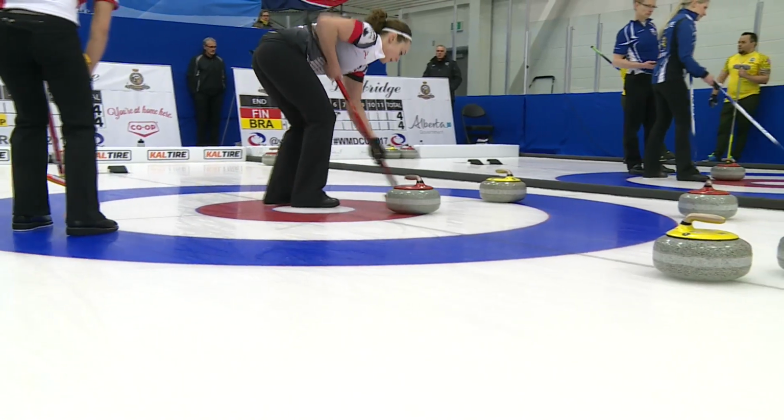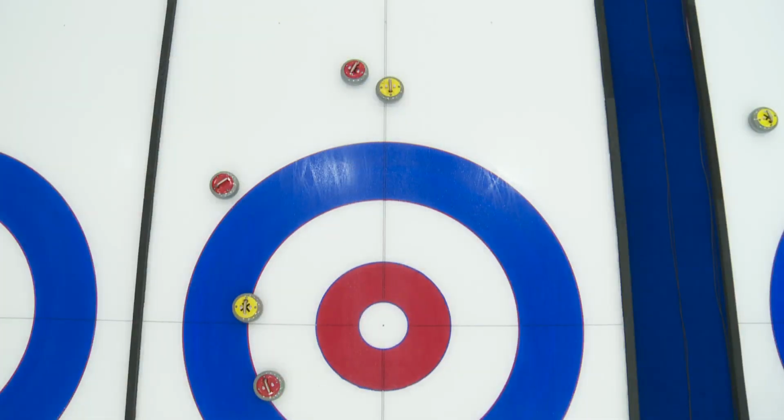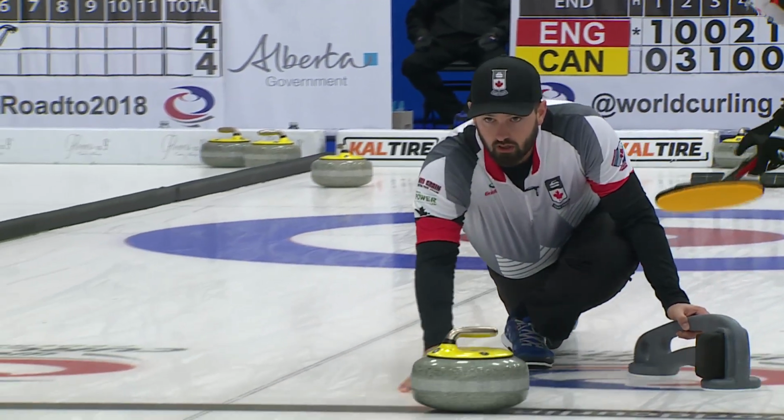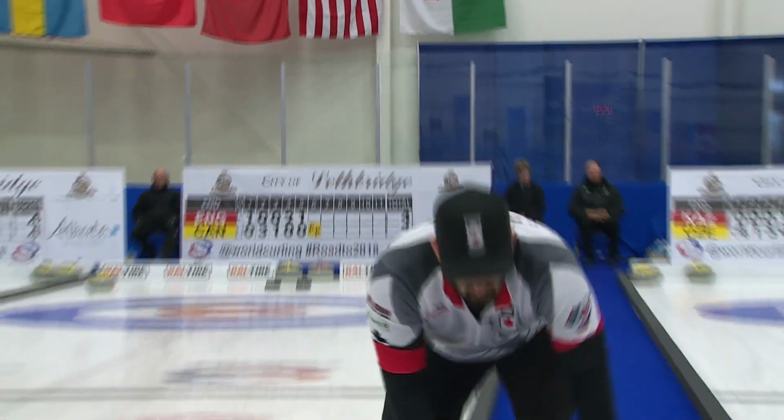Just enough. A millimeter thinner, and that rolls for a second shot. Very good result for England, as Canada will just choose to ignore that red stone. Very hard to get to. They'll just come around the guard.